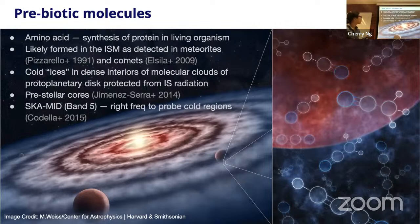Next one is molecules, in particular amino acids, because they're key ingredients for synthesizing proteins in living organisms. Now, amino acids have been detected in meteorites and comets. So we think they should be there in the ISM as well, but it has not yet been detected because it's really hard. So it has been suggested that perhaps we should look in the very coldest places, and perhaps in the protoplanetary disks, there are these molecular clouds, and there is this ice, which is then protected from the interstellar radiation. Maybe molecules can actually form in these cold places, or prestellar cores, which is another colder region. Once again, we would like to use SKA MID, band 5, which has the frequency to probe these cold regions.